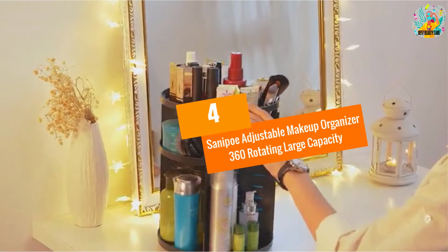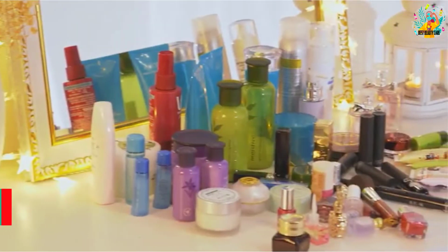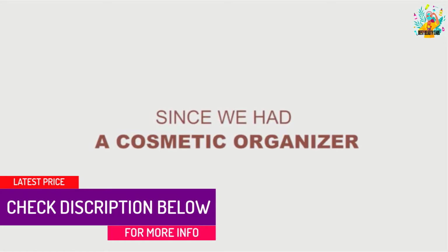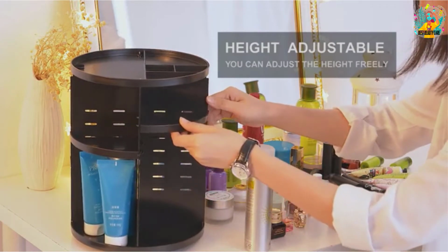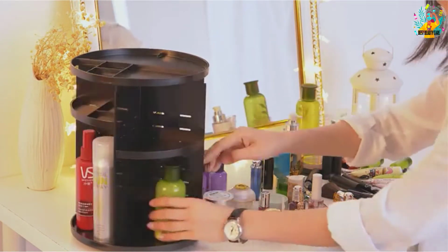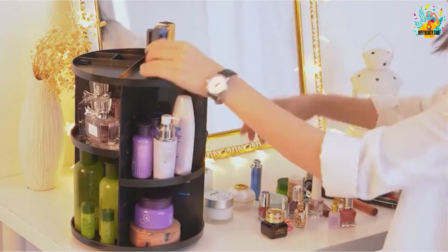At number 4, Sanipoi Adjustable Makeup Organizer 360 Rotating Large Capacity. Are you looking for a simple storage solution to your messy beauty products? Then look no further than the Sanipoi Makeup Organizer. This unit features a large capacity with a variety of compartments and drawers. It allows you to store a large number of makeup tools and products at the same time.